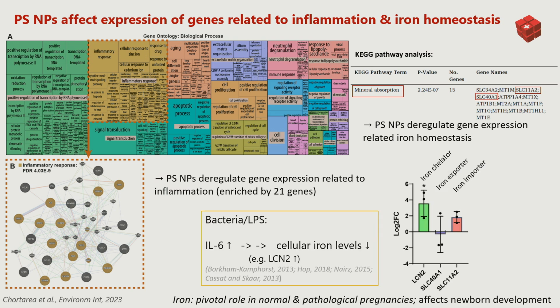And this is interesting because it's already known from pathogen exposure, like when we are exposed to bacteria, this can induce an inflammation and also similar IL-6 upregulation, and then the cell tries to compensate for this stress by decreasing intracellular iron level, for instance, by upregulating lipocalin, which is a chelator of iron ions. So we checked this in our samples too, and interestingly, we also had upregulation of IL-6, and we could show that we also get the upregulation of this iron chelator, and that the cell then tries to import more iron and downregulates the export of iron. So there is some dysregulation of iron homeostasis. We don't know yet what the impact is, but it's of course also a bit of concern because it is known that iron has important roles for successful pregnancy.